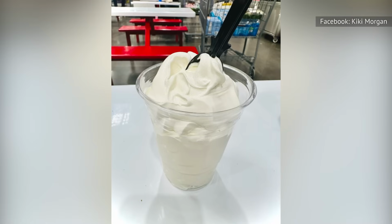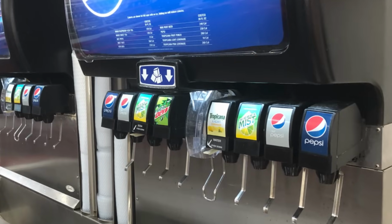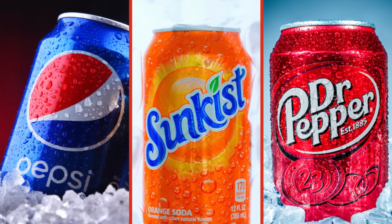All you need to do is order a vanilla ice cream cup and a large drink and combine the two. Even if the machine doesn't have Mug root beer, you can always make different soda floats with Pepsi, orange soda, or Dr. Pepper, depending on the store's selection.